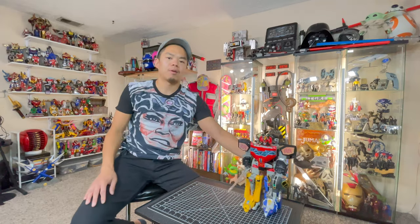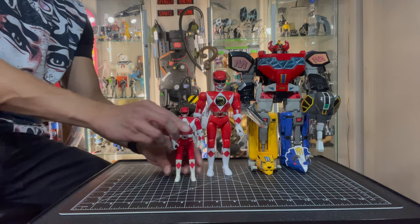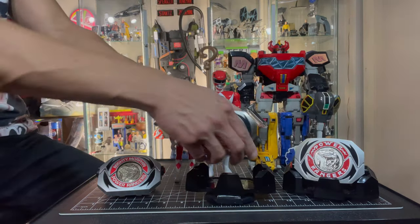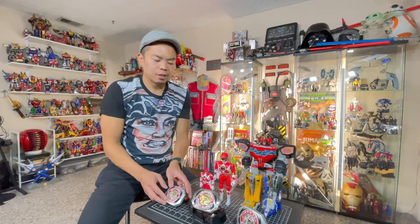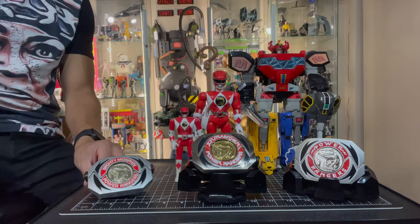Here you have it, Megazord. Red Ranger, got our guest star in here, and Morph. Oh, boom. That's it. That's the lineup right here. Mighty Morphin in a nutshell. That's what it's all about.